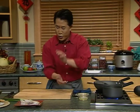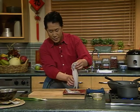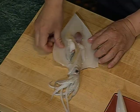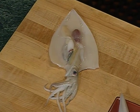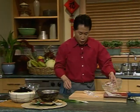Now, I wanna show you how you're gonna handle the squid. This is a squid right here, okay? Very, very simple. First, you cut this open, okay? Open like this, and then you get a bowl. Get some water, okay? Get some water right here. Make sure you can wash your hand, okay? This is water. I wanna show you.